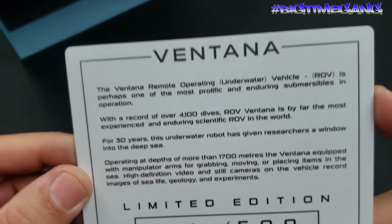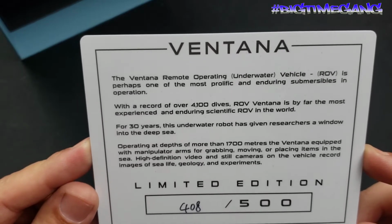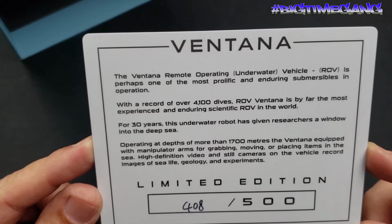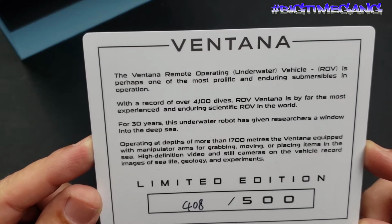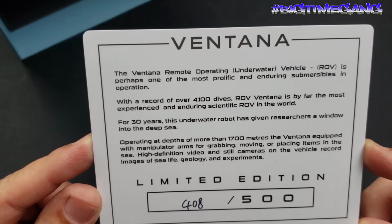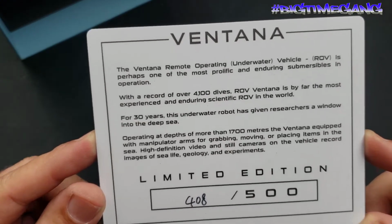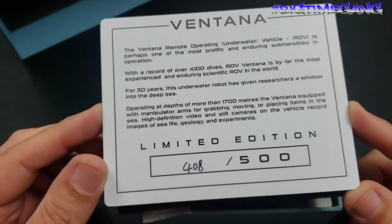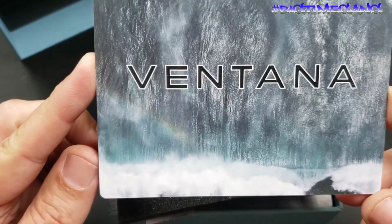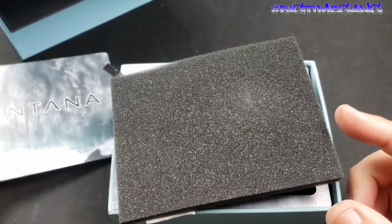Got the Ventana is a brand, is the make of this watch. The Ventana remote operating underwater vehicle, ROV, perhaps one of the most prolific and enduring submersibles in operation. With a record of over 4,100 dives, ROV Ventana is by far the most experienced and enduring scientific ROV in the world. This is limited edition number 408 of 500. Very nice looking oceanic scene. So that's a little card that it comes with.